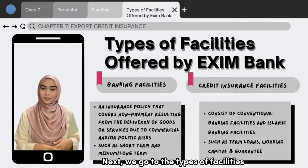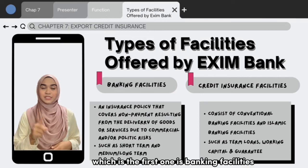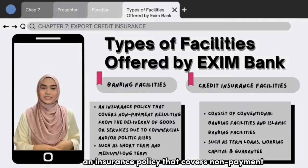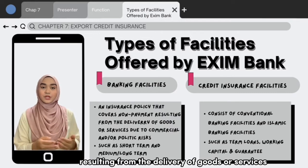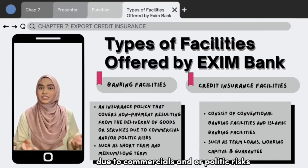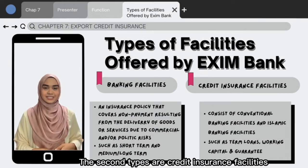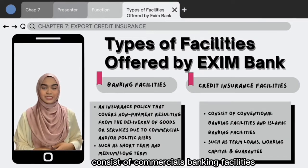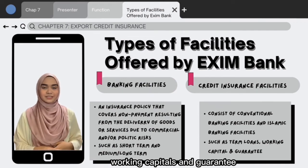Next, we will go to the types of facilities offered by Exim Bank. There are two types of facilities. The first one is insurance facilities, an insurance policy that covers non-payment resulting from the delivery of goods or services due to the commercial and or political risks, such as short-term and medium or long-term. Second type is banking facilities, consisting of conventional banking facilities and Islamic banking facilities, such as term loans, working capital, and guarantee.